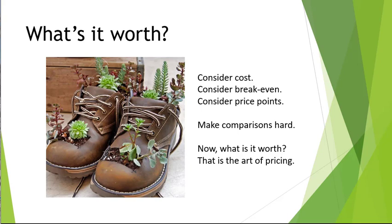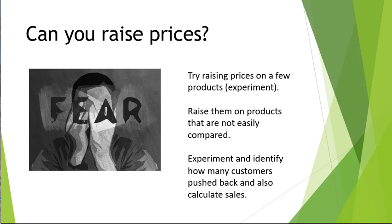We really have to be thinking about the art of pricing. That answers the question, what is that worth? Can you raise prices? There's a lot of fear and trepidation about raising prices, especially in today's economy.